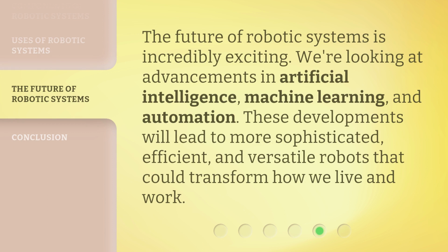The future of robotic systems is incredibly exciting. We're looking at advancements in artificial intelligence, machine learning, and automation. These developments will lead to more sophisticated, efficient, and versatile robots that could transform how we live and work.